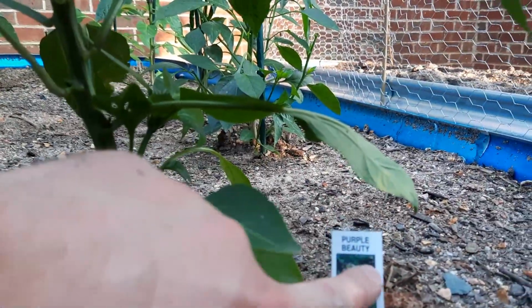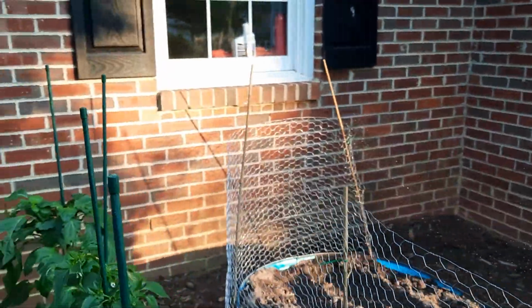The one that is covered in fruit, I showed you last time, we had our Purple Beauty bell pepper. See, Purple Beauty. The first two that formed had that terrible blossom end rot. So now that we've treated it, that should go away. But now we just have a nice little green one.